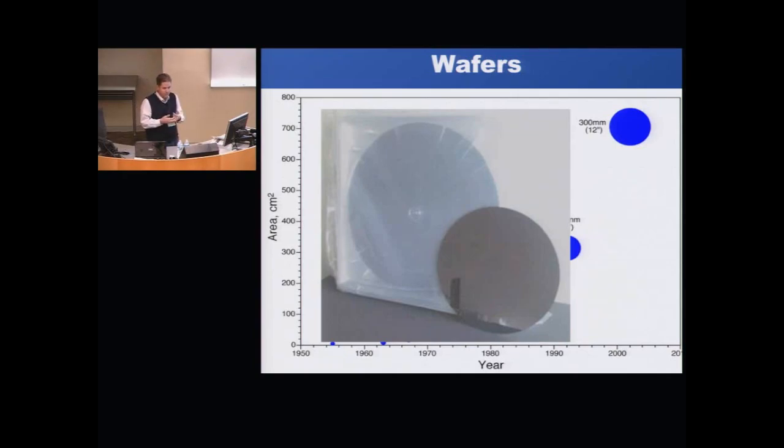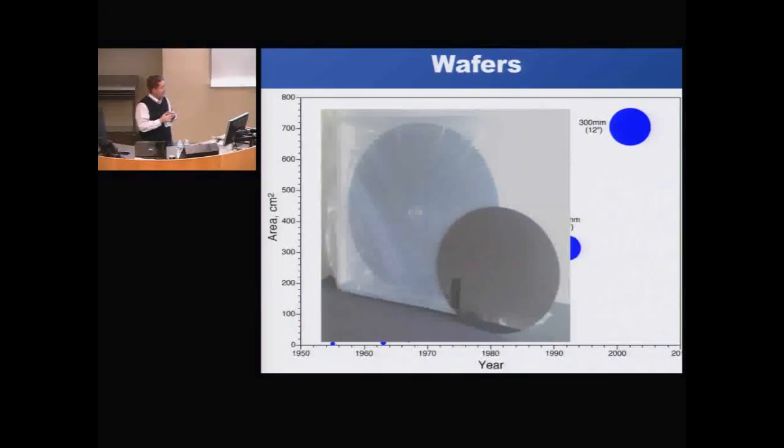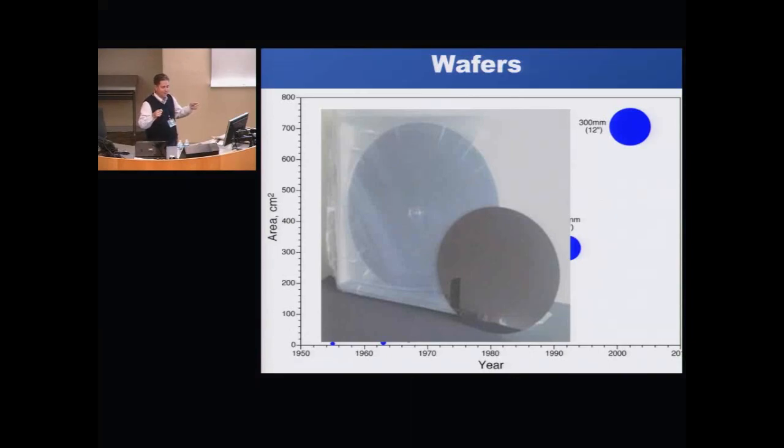Every time you double the size of the wafer, you pretty much cut by a factor of four the cost of producing an individual transistor. The problem is, in a lot of processes, these get very hot, or they're put under vacuum, or they're spun at 10 or 20,000 RPM. So you're now taking something that is less than a tenth of an inch thick, 18 inches in diameter, and spinning it at 10,000 RPM. That presents some big challenges.